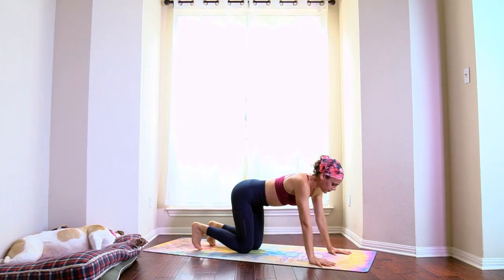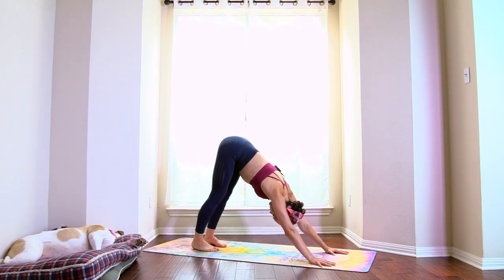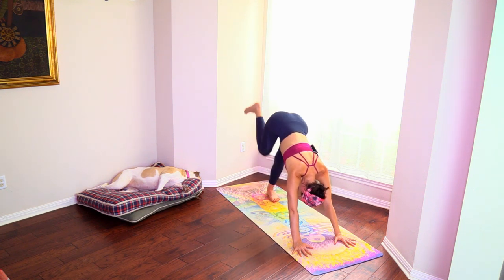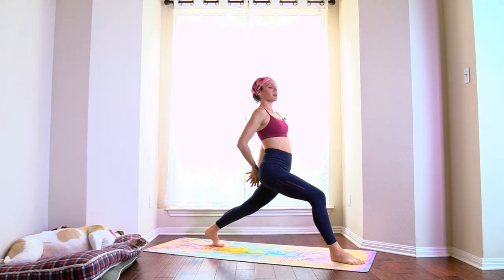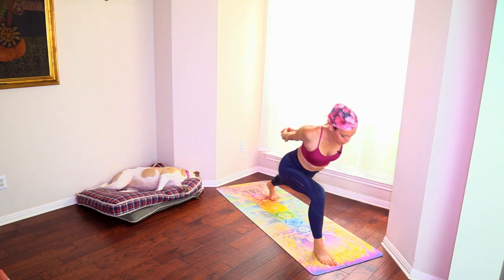Now we're facing dog. Inhale the right leg up, step it through. High lunge. And here we're going to bring the hands behind, interlacing the fingers again. Open the chest, look up, lift. Humble warrior, lower down.